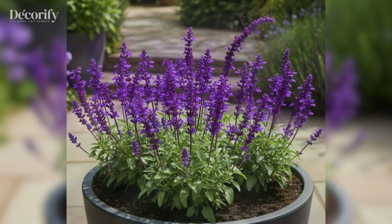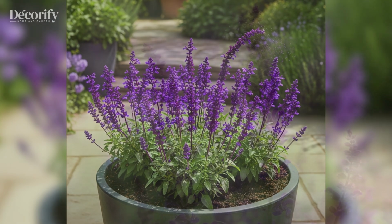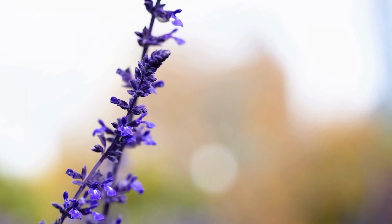Cut them back after the first bloom flush, and they'll reward you with more color. Try mixing salvias with trailing plants in a big pot for drama and ease. You'll look like a garden pro with half the effort.